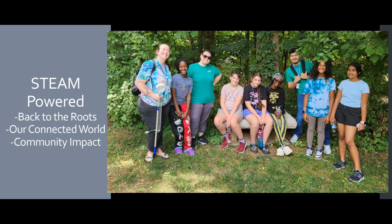And to add to that, you can drop, it doesn't have to be eggs, right? You can drop Legos, and it doesn't have to be from the 5th floor. I've done the same program before, and we've dropped Legos from the 2nd floor. So there are lots of different ways that you can take something and make it work for your space and your audience. So one of the other things that we've done is called STEAM Powered.